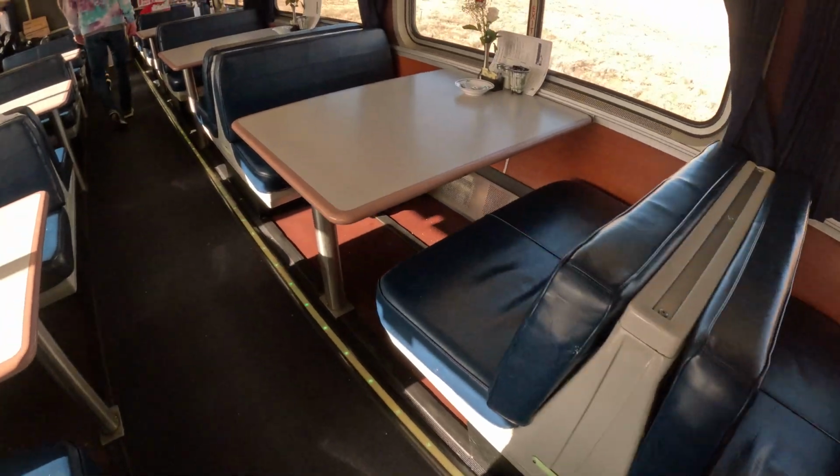This morning, just trying to get a little bit of work done, get a little bit of reading in, but I was just informed that we are passing through a canyon, so I think this is a good time to go check out the observation lounge and the observation car and the snack car. So let's go check that out.